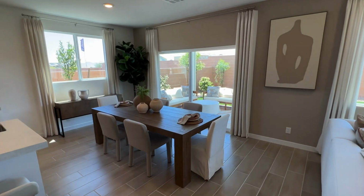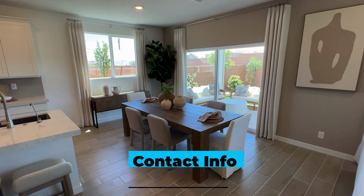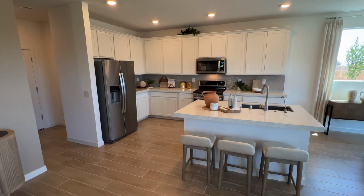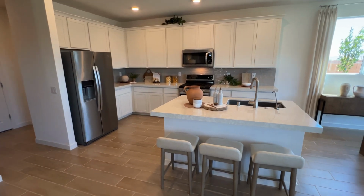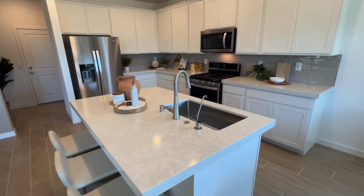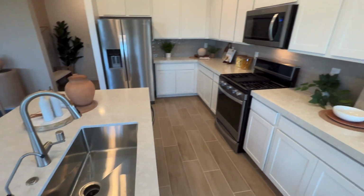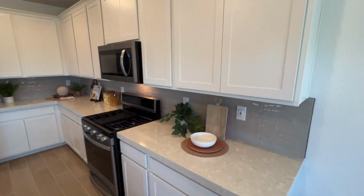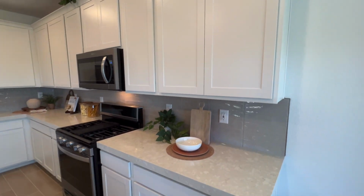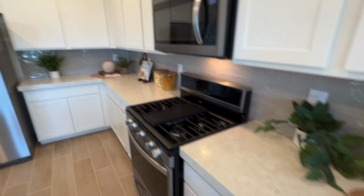So here's your dining. Good size. At least it has its designated area, which I'm a big fan of. Then your kitchen, guys. You got the nice white cabinets. You got the quartz island countertop right here. Seats about 3 people. You got the stainless steel undermount sink right here. You got your microwave and stove. Let's see if these are soft close. They are not. But I definitely like that tile backsplash as well. Look at that. Really nice.